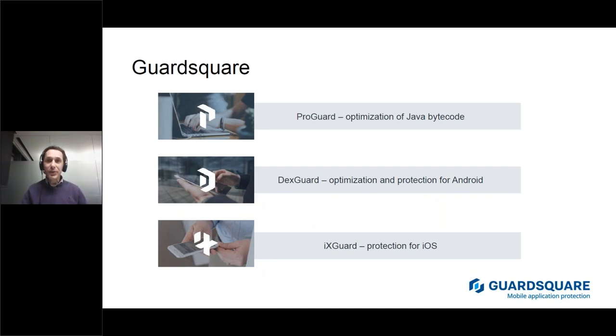As a result of that open source work, we've started our company GuardSquare. And at that time, we started developing other products, and the important ones of which are DexGuard, that has the same functionality of ProGuard, but focuses more and deepens the security aspect of the software, and it focuses entirely on Android. At the same time, we have iXGuard, which has the same ideas, the same goals for iOS apps.